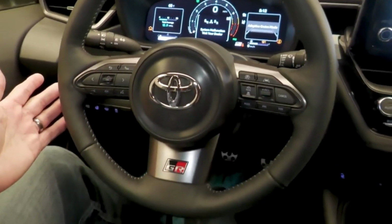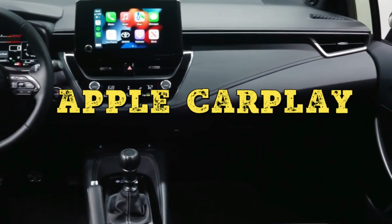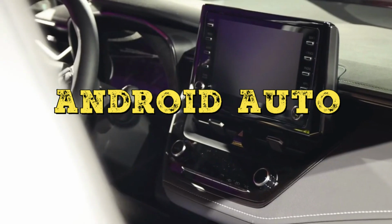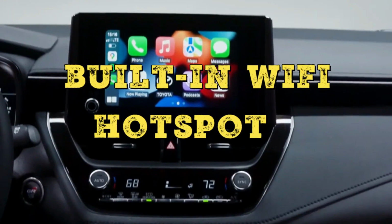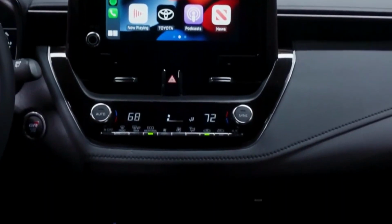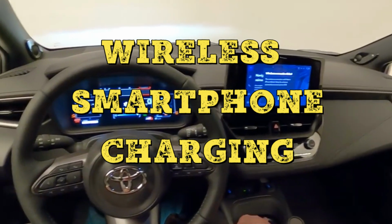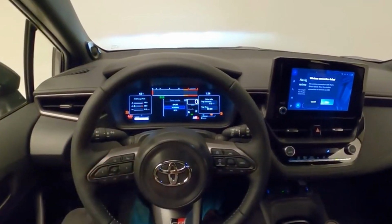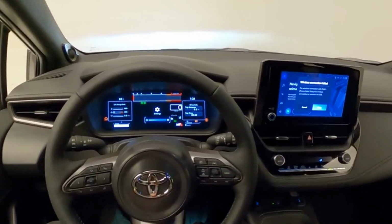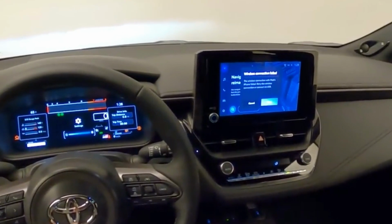Aside from the digital gauge cluster, there will be an infotainment system with an 8-inch touchscreen, Apple CarPlay, and Android Auto as standard. It also has Amazon Alexa built in, and a built-in Wi-Fi hotspot. The technology package adds an 8-speaker JBL radio system, wireless smartphone charging, and in-dash navigation to core versions. All of these features are standard on the Circuit Edition. This infotainment system is a significant upgrade over prior models.